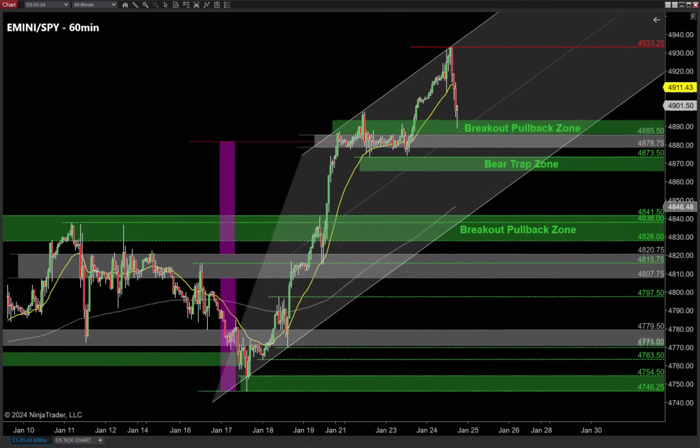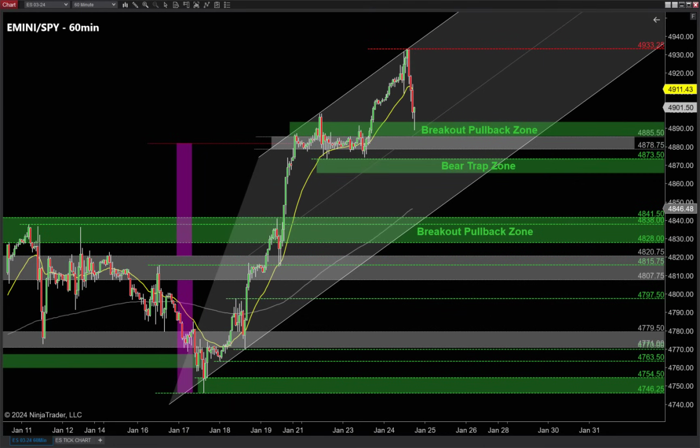Start off tonight here on the Emini SPY, and of course we'll finish up tonight on the Nasdaq and the triple Qs. As I mentioned earlier, we have a melt up market. Almost felt like for a while there, it was never going to stop. And of course, we've been watching these breakout pullback zones all week this week. It looks like this might be a great time to buy, but again, it's a very sharp move lower.